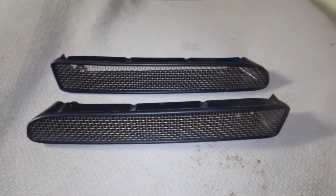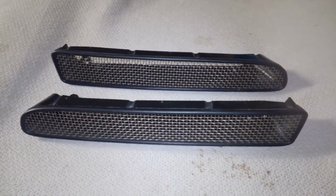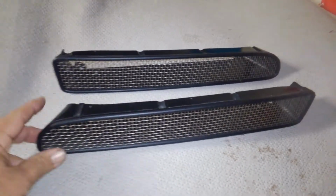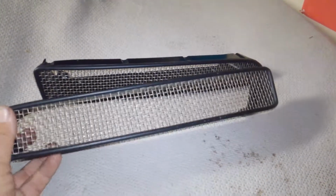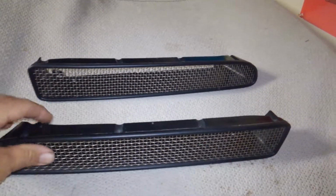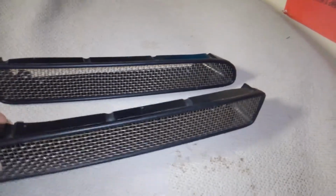This evening what I'm going to do is feature a set of C5 Z06 2001 to 2004 front bumper inserts in the front bumper area that go on either side of the license plate. These are where the inlets are, where your fog lamps normally would go, or your brake cooling ducts go actually behind these. These are Z06 specific with the screen intact here, and these bolt into place.